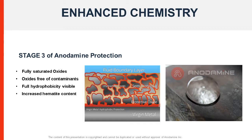Maybe even more important is the distribution ratio of anodamine, which is about 1:1. And since anodamine is attracted to metal surfaces of the entire system, it also provides good protection of the steam path. In these parts, there is no liquid phase during operation, but still anodamine will saturate the oxides of the steam path, which is clearly distinguished by a fully hydrophobic surface of, for example, superheaters and reheaters, as you can see from this image on the right side.